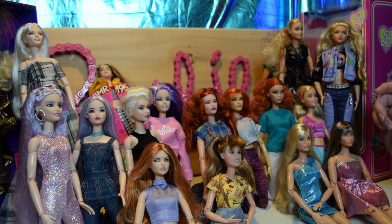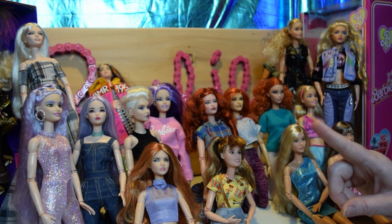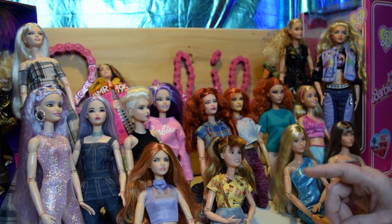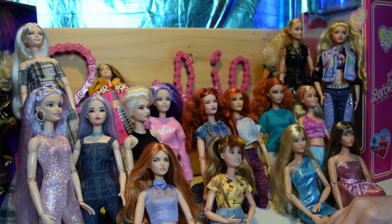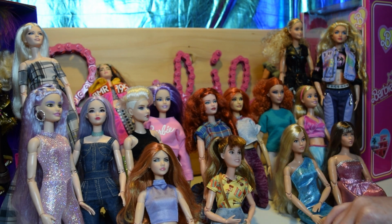So with that, that covers all of our new ladies in this grouping. So I hope that's helpful. I thought it'd be cool maybe to do a little face shot grouping with all of their face twins.